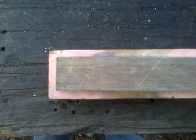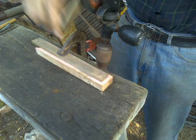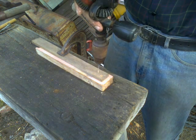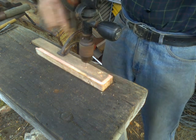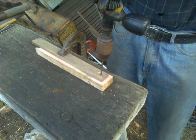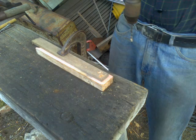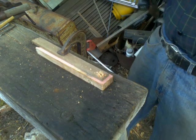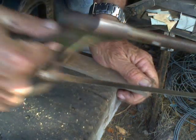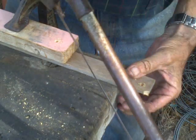So now more gentle hieroglyphics, marking where to cut and drill. One, two, three. Enlarge the bolt hole. Before, damn, that wasn't supposed to happen. Okay, start again. Okay, right.